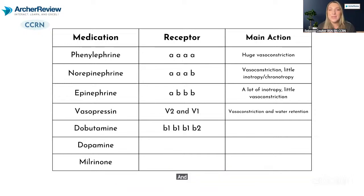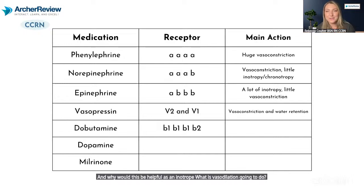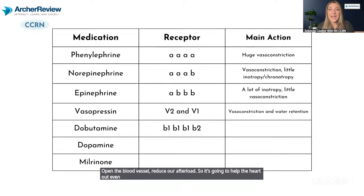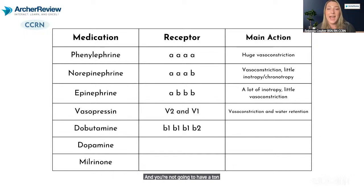And why would this be helpful as an inotrope? What is vasodilation going to do for the heart? There's a couple ways you can answer that. Beta 1 will increase our heart rate. Beta 2, vasodilation, is going to help the heart out in a different way. Yes, open the blood vessel, reduce our afterload. So it's going to help the heart out even more. It's going to say, now not only am I helping you squeeze, but I'm also going to open up that aorta that you're squeezing into, and I'm going to make that job easier. And you're not going to have a ton of high resistance to push into. So it's going to cause those two things, inotropy and vasodilation.